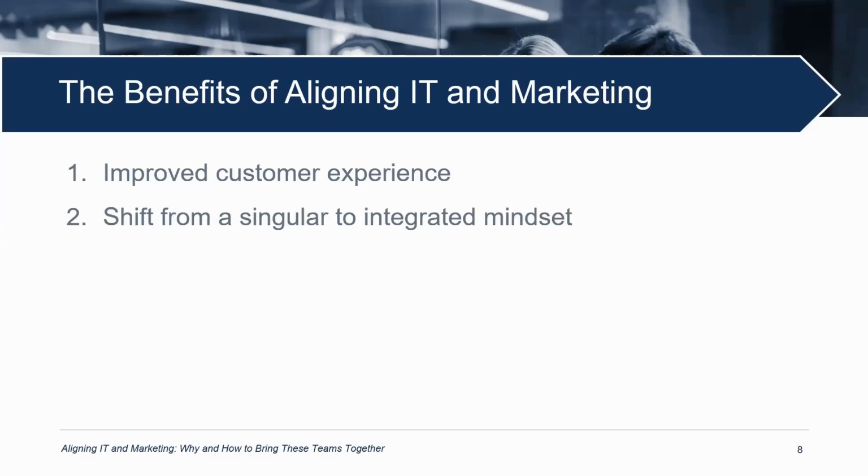Number two, we've talked about this, shift from a singular to an integrated mindset. IT typically is often tasked with managing individual systems rather than types of systems. And as organizations have different technology or marketing stacks, IT increasingly moves from looking at a singular system to a more integrated mindset. It's key to be able to take all those different applications and pull them together to really make sense of the data, so you guys are able to achieve business goals and increase organizational agility. And I think that's key.